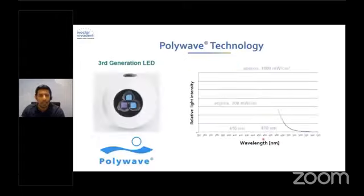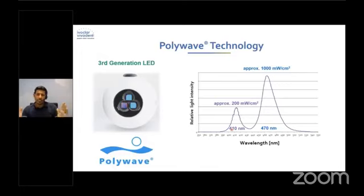So hence why they came up with the 3rd generation LED. Now with the 3rd generation LED, you still have the blue LEDs here, right? So that's from this range, and it produces about 1,000 milliwatts per centimeter squared. And what they also added was a purple LED, okay? That actually broadens the spectrum of the light. It pushes it down to about 380, and that also produces about 200 milliwatts per centimeter squared. So when you add it together, a light cure will have about 1,200 milliwatts per centimeter squared. That's what they say. And so with this, you're starting from about 380 to about 510, 530.